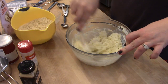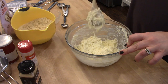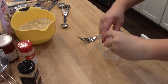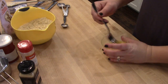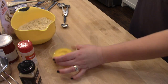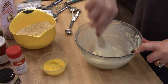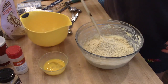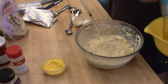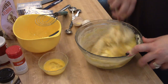So you can see here that the cream cheese and the mozzarella cheese have melted a little bit. I just went ahead and stirred those up and put them back in the microwave for about a minute while I whisked up 1 egg. That's going to be used for the egg wash for the top of the bagels before you put them in the oven. So here is my melted cheese. I'm just going to go ahead and add the dry ingredients into that. And then 2 eggs, I went ahead and whisked those up before I added them to the bowl.